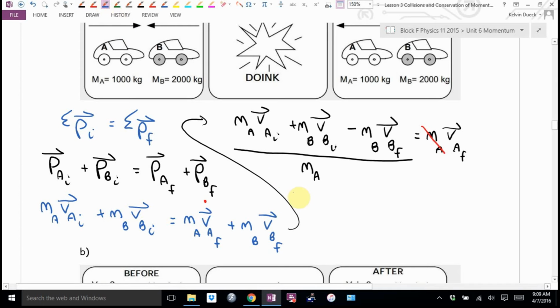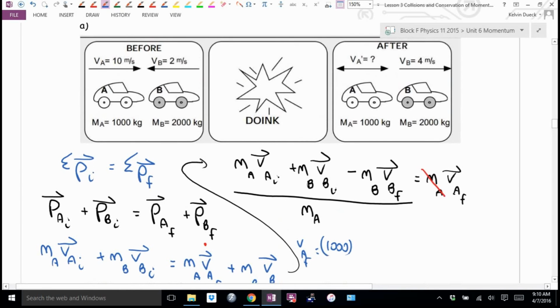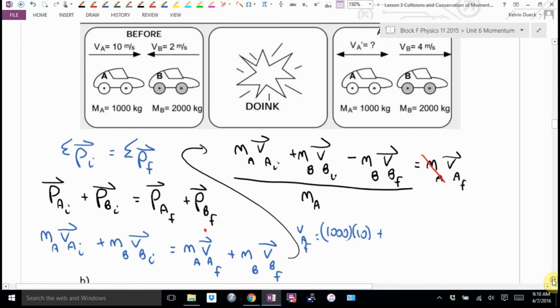Okay. Car A is going to be mass A. How big is mass A, Matt? Mass A is 1,000 kilos. Velocity A. 10. I agree. Plus mass B, 2,000. Velocity B. Don't say 2.